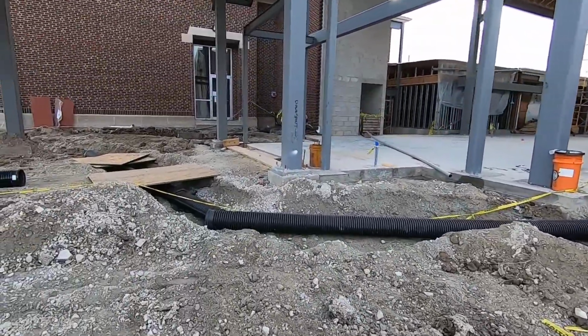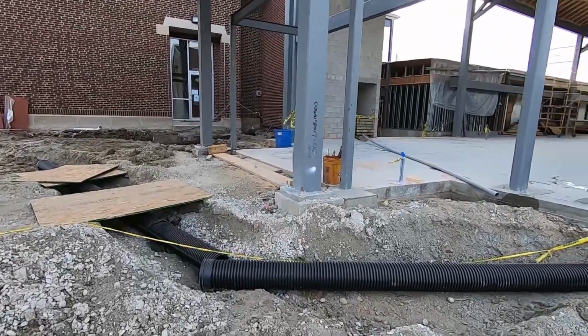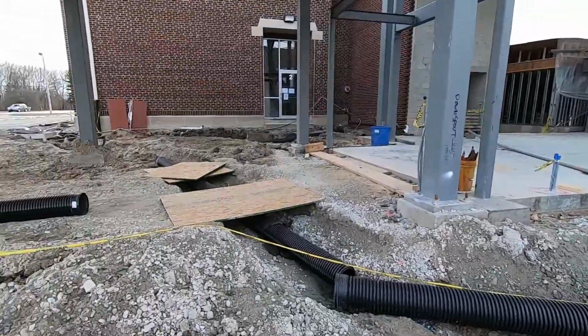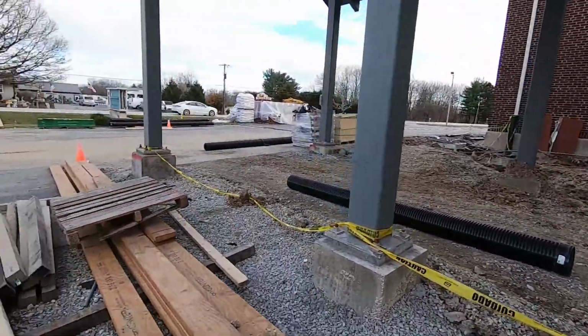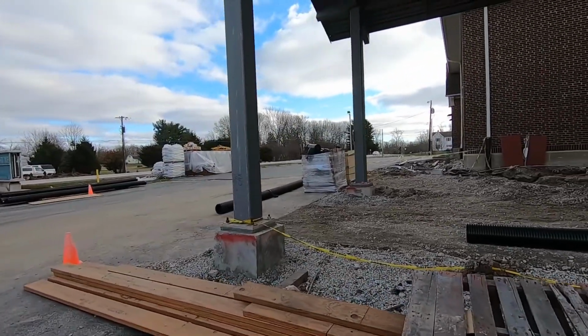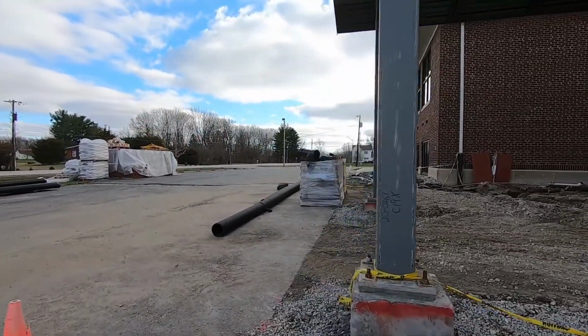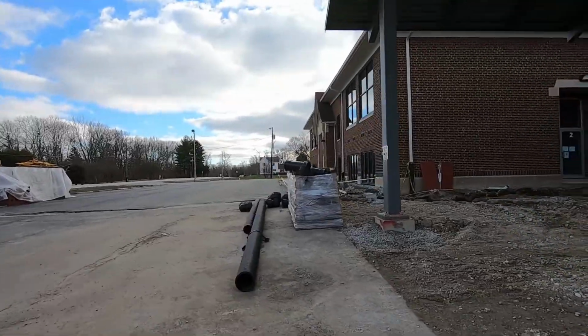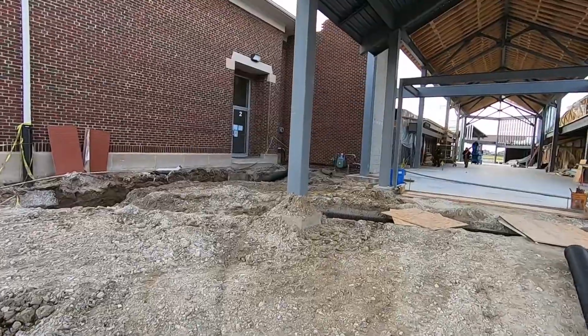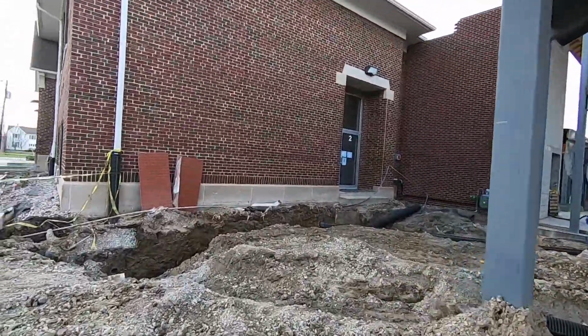The guys have been doing a lot of prep for concrete work. So a lot of digging and putting the pipe down and then covering it up. So some of that is already done. Some of it is still laying out there for anybody to see, like me shooting a video. So let's take a look at this over here.